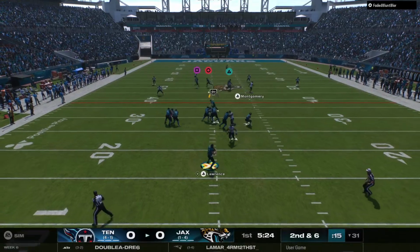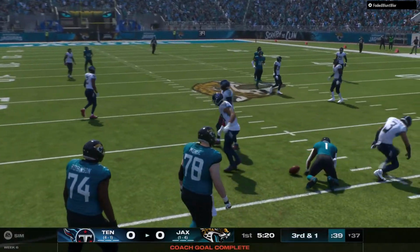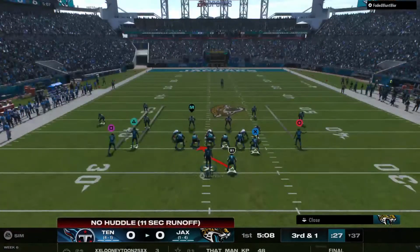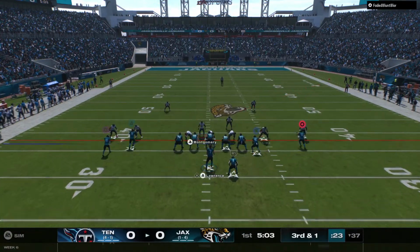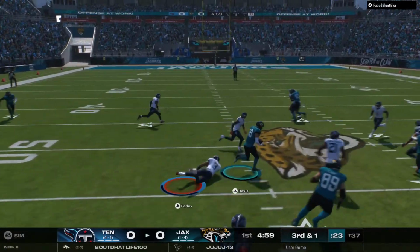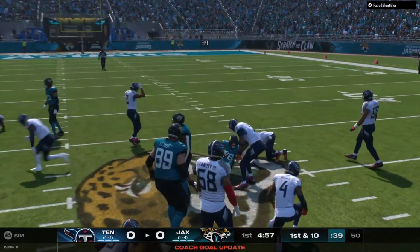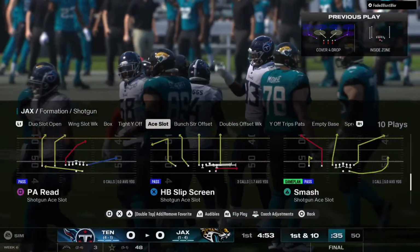Lawrence will throw. They'll get this out to the flat for ETN. It'll be a gain of 5. And 3rd and 1 now. Now Lawrence. He's got his target. That's complete. And he is going to have a Jags first down as they're able to get the 3rd down conversion.